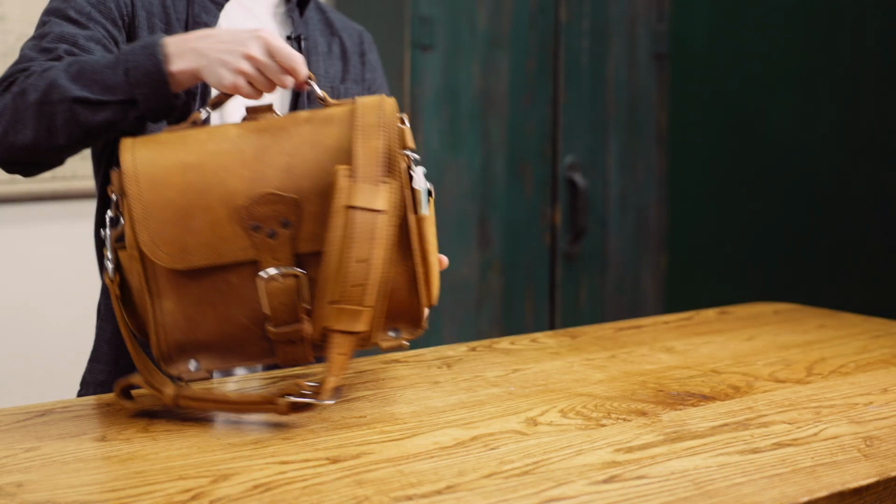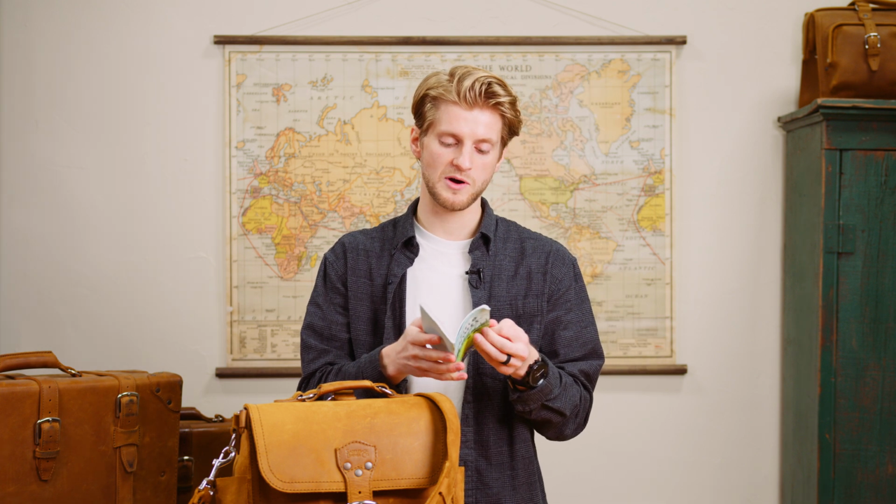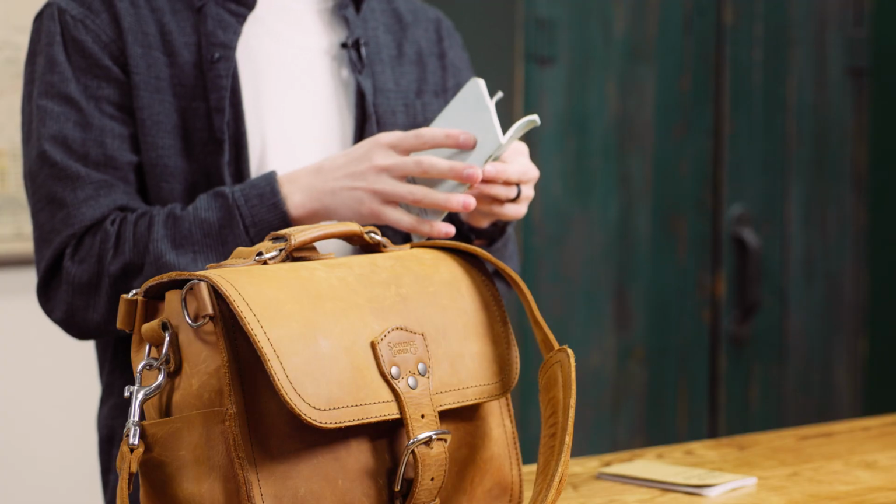So in this side pocket here, I've actually got two Field Notes. This first one I use as sort of a journal, an idea book. I write my video ideas in here. I'll throw in memories, anything that I just really don't want to forget. Yeah, so that's my idea book.